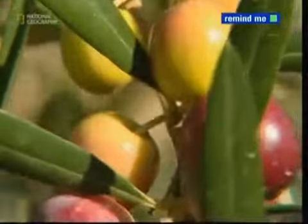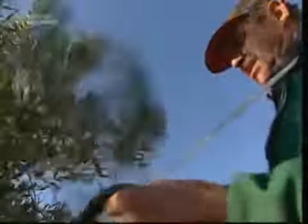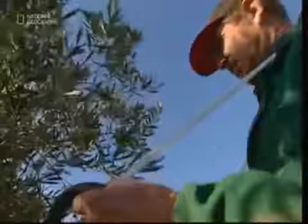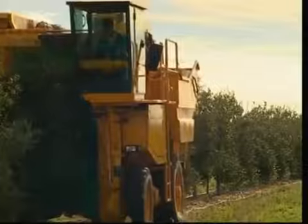Each type of olive has a unique taste. By combining different types, the producer can create an oil with an individual flavour. The process begins at harvest. The traditional method involves collecting olives using tiny rakes, but it's not very efficient. For a big crop like the one on this farm, an automated harvester is used instead.